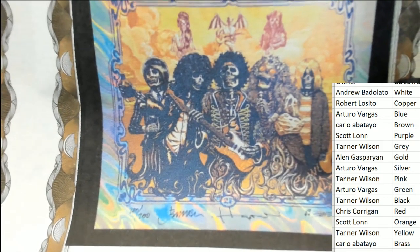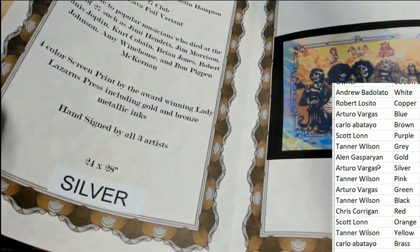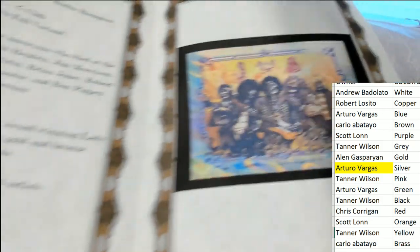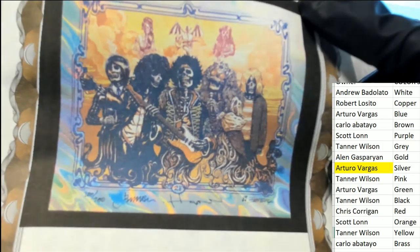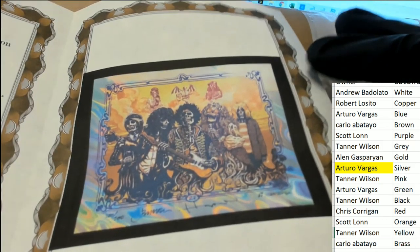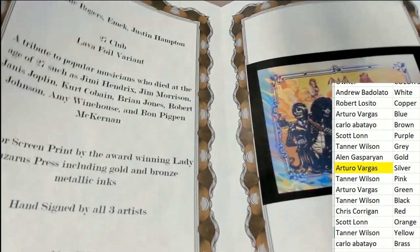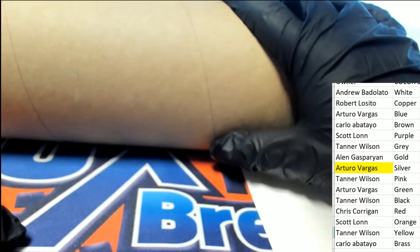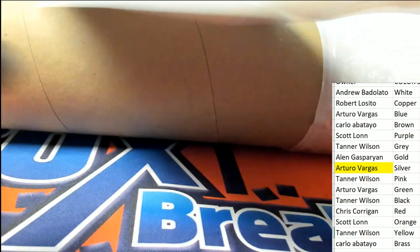So in 24 hours or so, silver hits. And Arturo, big congratulations to you. In 24 hours or so, you'll see this being unrolled and presented. So we have this lousy kind of showing right here, but it does explain what it is that you've got. And then we always do another video showing the actual beautiful piece. And then it gets shipped out. So that's awesome. A big congratulations.